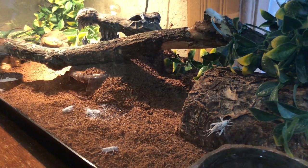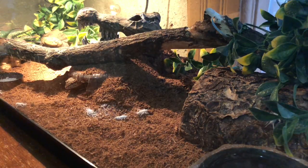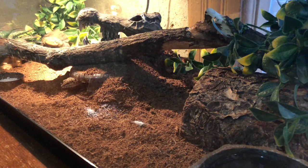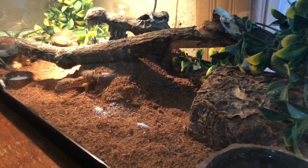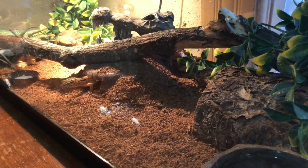But yeah, so I throw my crickets in there, dusted with calcium as well and vitamins, and let's check him out. I don't know if he'll eat or not. He's more active at nighttime. I know at nighttime he would have been gobbling them down already. But we'll see. Let's check him out. He's coming out, I think. Ooh, he's licking his tongue. He's licking his lips. Look at that.